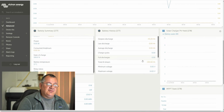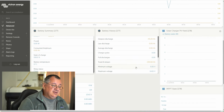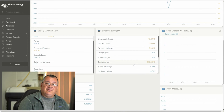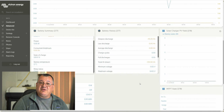Charge cycles, that figure hasn't come up there as well. Maybe I don't have the parameters set up properly. And the total amp hours drawn, so that's the total that's drawn out since I've installed the 712. Minimum voltage is incorrect, ignore that. I don't know why it's showing 0.02.